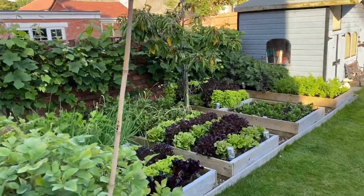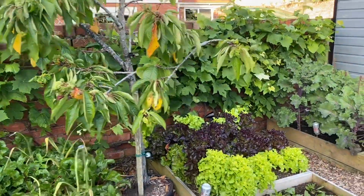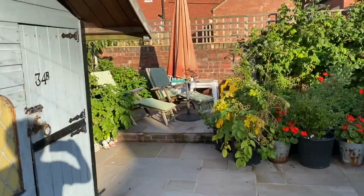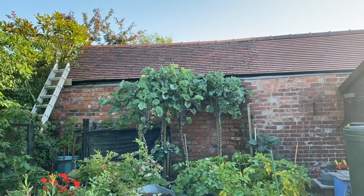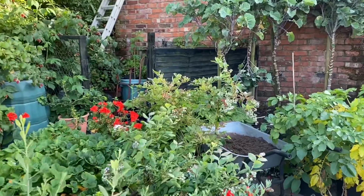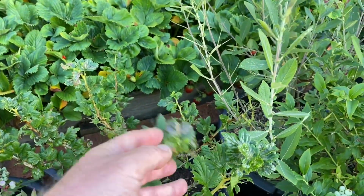And then in the back garden, we're mostly annuals. We've got the grapevine at the back there, this cherry tree. I think we've got four other cherry trees down the side of the drive. And we've got another cherry tree here, and raspberries all the way along the back wall there. Perennial kales there by the garage. And then all of our perennial fruit. So we've got blueberries all the way down here. We've got gooseberries. We've got some gooseberry bushes in the front garden as well. Some more gooseberries, loads of blueberries.